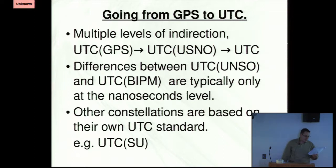Even accounting for leap second integer errors between GPS and UTC, GPS is not the same as the time produced by standards organizations. However, the differences here are at the nanosecond level.